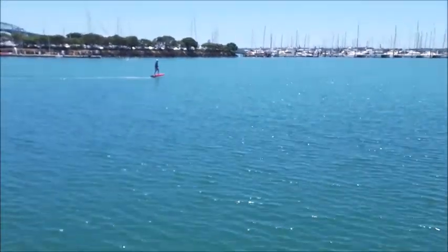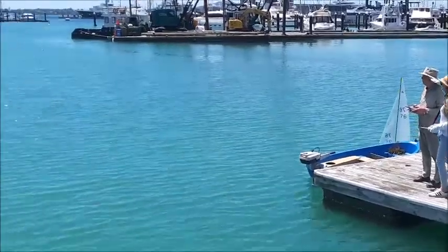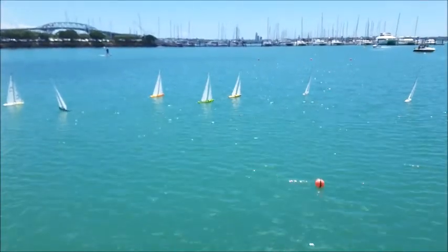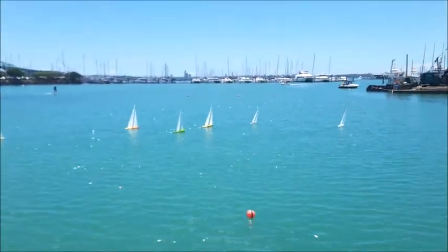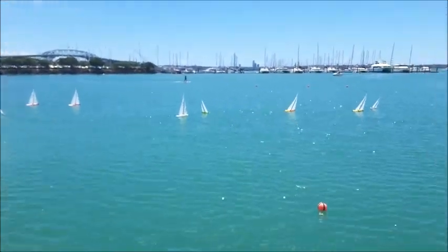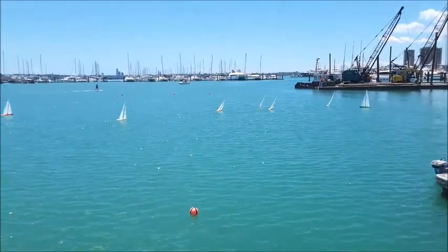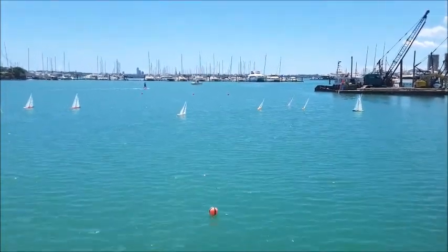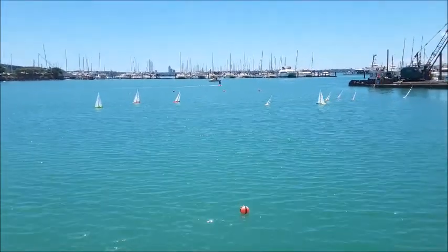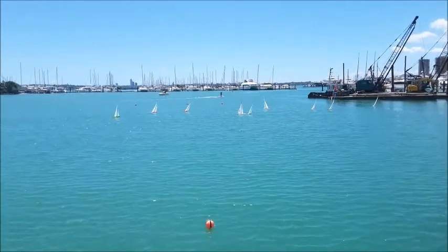Armstrong hydrofoil. Remote controlled yachts, mini yachts. There's the race of the yachts. Beautiful, huh? The remote controlled yachts. See, that's a boy there. That's their finishing. Yeah. Whoops! Oh, that's a collapse.